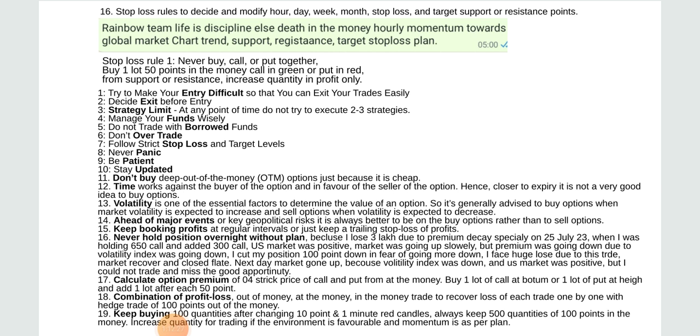18. Combination of profit, loss, out of the money, at the money, in the money trades to recover the losses of each trade one by one, with a hedged trade of 100 points out of the money.